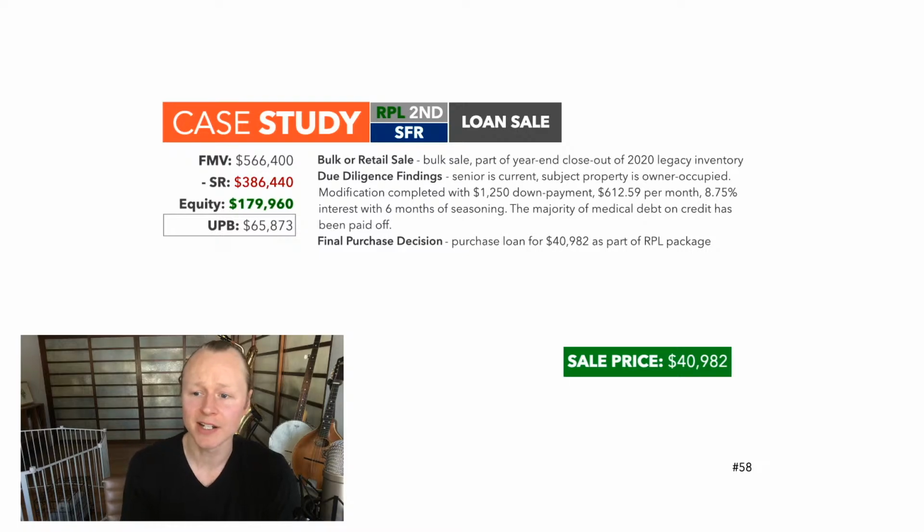Some of the due diligence findings: senior lien is current, subject property is owner occupied. Great news. The modification agreement was completed with a $1,250 down payment. Also great news, the borrower put skin in the game right off the bat.